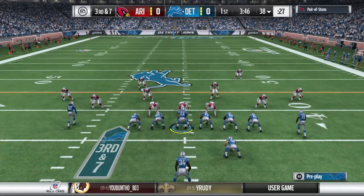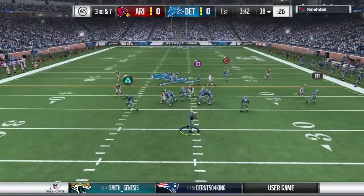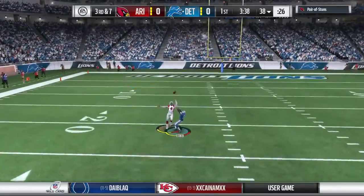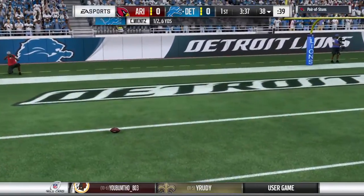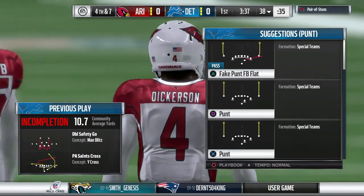Set, 3-19. Now Wentz on third down. Surveying the field. Going up top. And that one incomplete. Had some position but couldn't hold on, and it brings up fourth down.